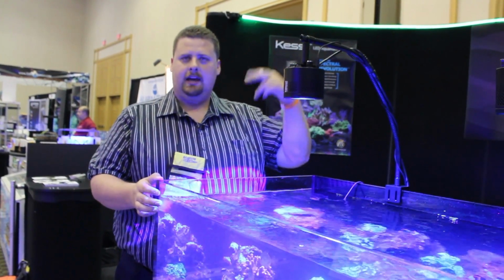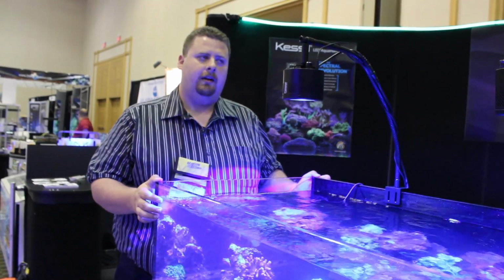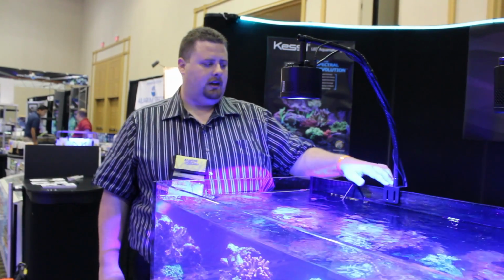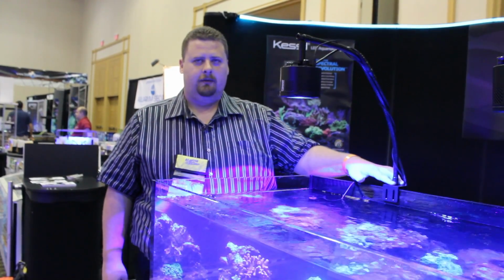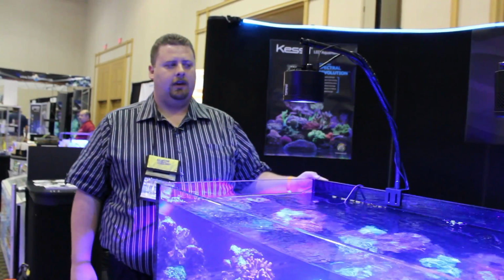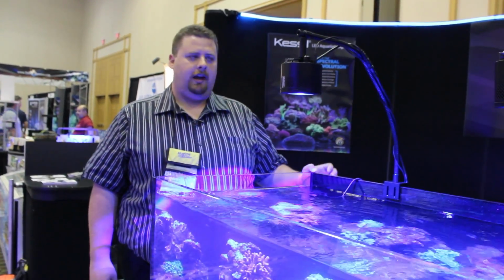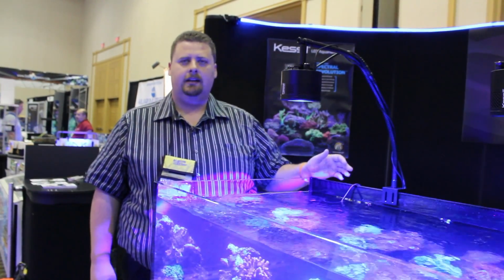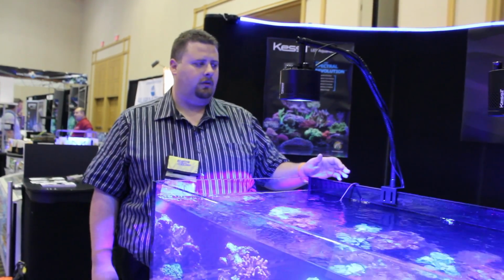You can add a line to that if you're going to hang it from the ceiling or higher up. But the beautiful thing that we also have is the gooseneck, which is very affordable for one, and a lot of people like the way that it looks over the tank. You don't have to suspend it from the ceiling, you don't have to have a rail system going over your tank. You can put a gooseneck, it's a very clean line, and it fits over most tanks.